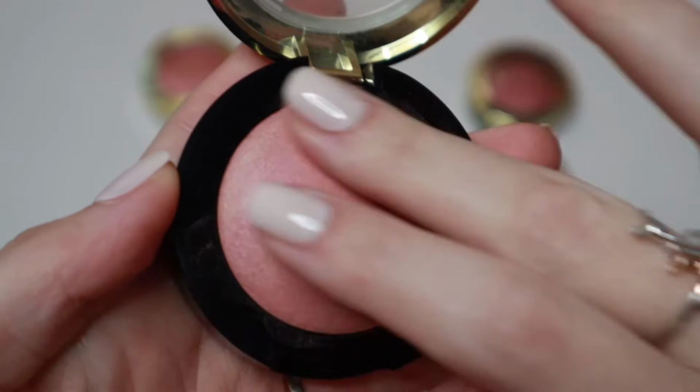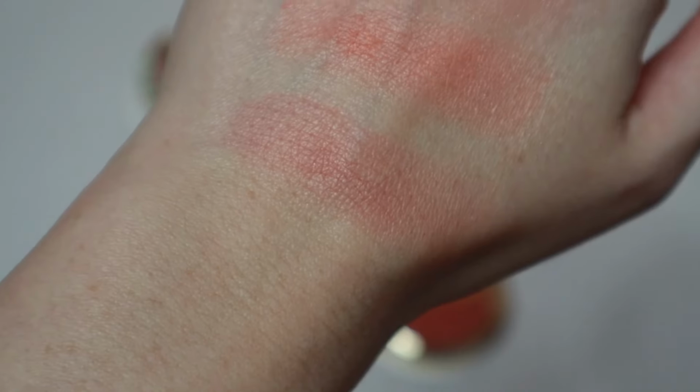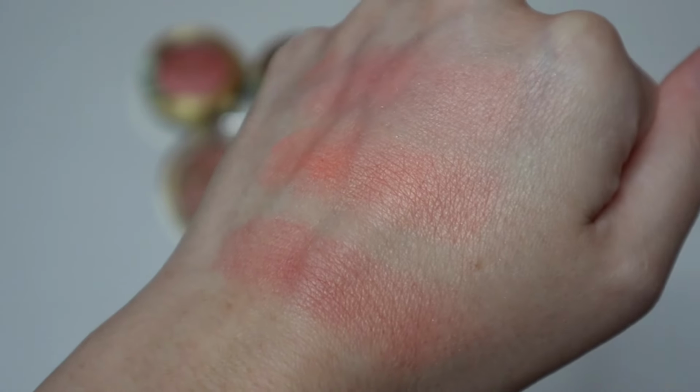Yeah, these feel much softer. These are just pretty blushes at the drugstore. I think Milani can really do blushes. Their blushes are so pretty. I still have yet to try their cream blushes, and I really want to. I've heard good things about those as well.